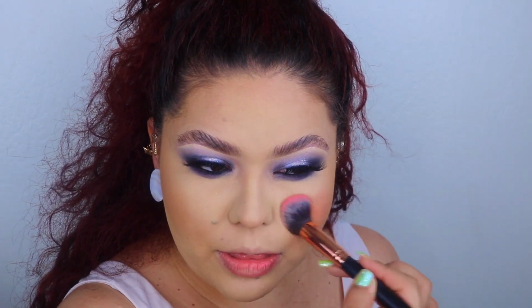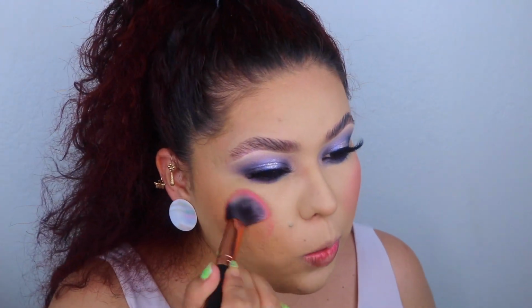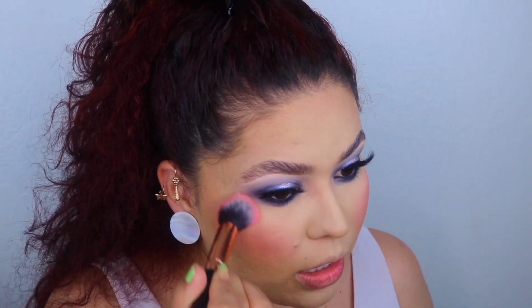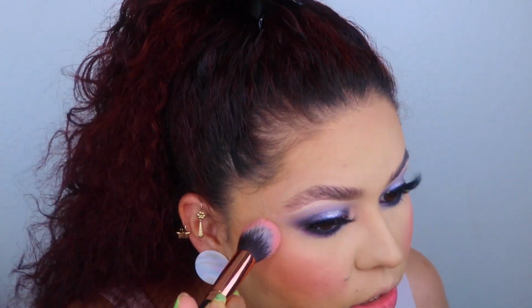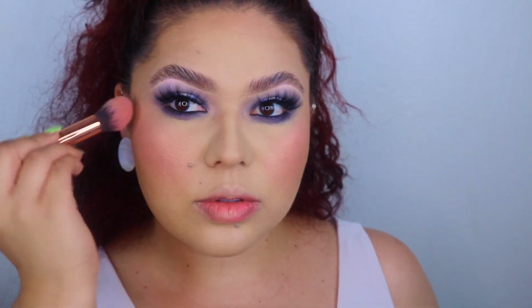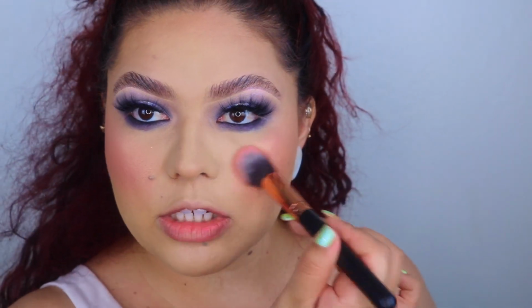Do you guys remember when this blush was everything? I've literally had this blush for years. When everybody was obsessed with it, I went out to Sephora and bought it, and it's definitely been well loved. I love the little gold glow it has, and the peach is so pretty. It's a really pretty peach rosy with gold. I feel like I put my blush on too much, but whatever.